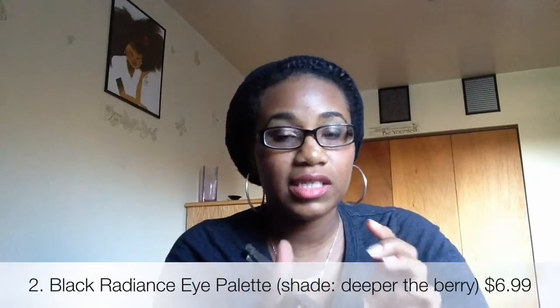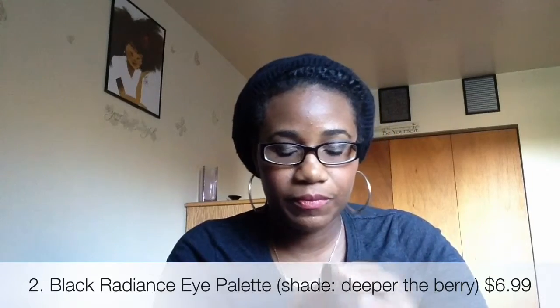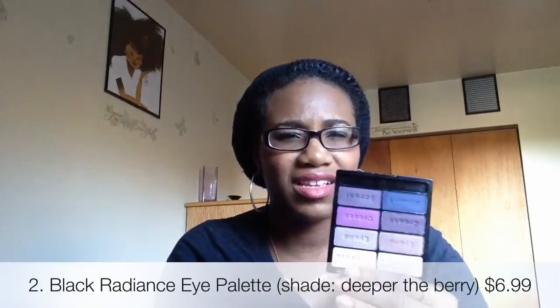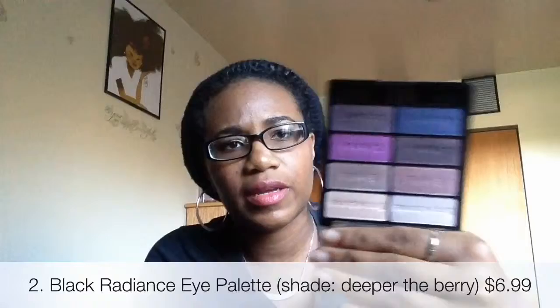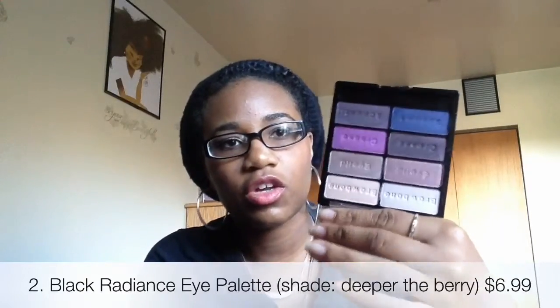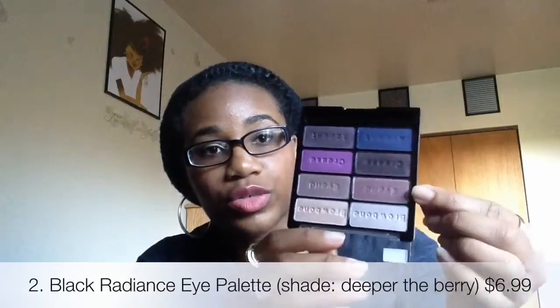The next product I have is by Black Radiance. It's an eyeshadow palette, and it's in the shade 8030 Deeper the Berry. And the packaging reminds me of Wet n Wild. I think that they're like a sister brother company or something like that. I think they're affiliated. And this is what those shadows look like. And I just think they're so pretty. I mean, if you take out all of these and just consider 1, 2, 3, that is such a pretty cool little trio right there.